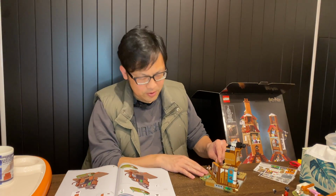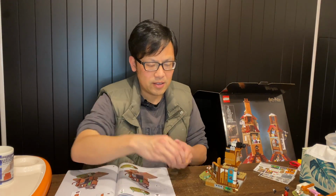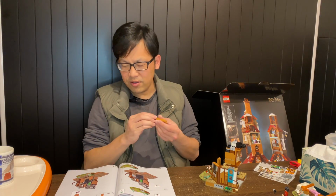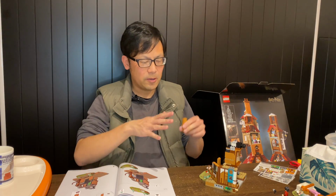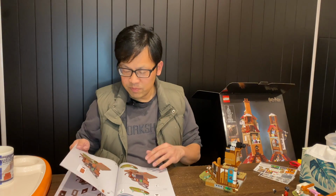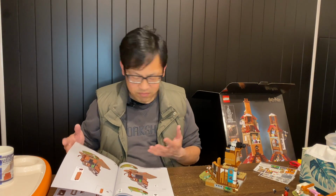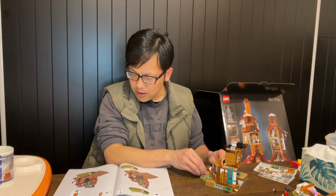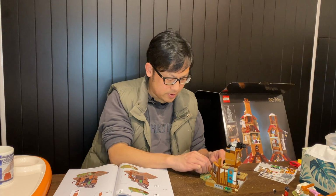The thing is, you don't need to complete the full Lego collection, but sometimes you think, oh yeah, I really want this, especially a building type of set that I really like. If it's spaceships and stuff, sometimes I don't care that much.